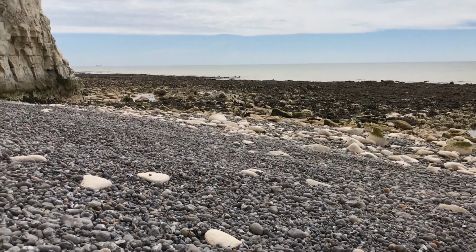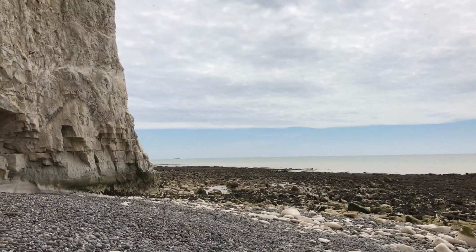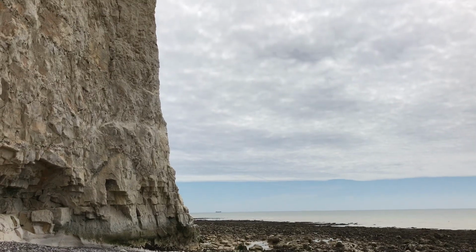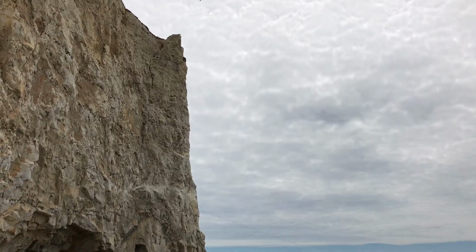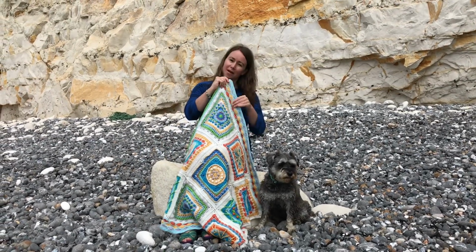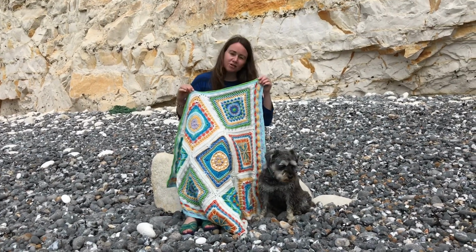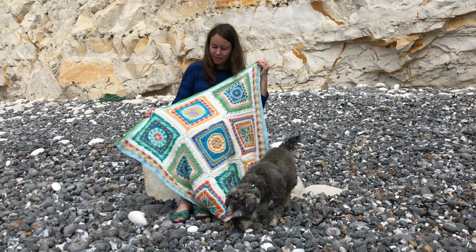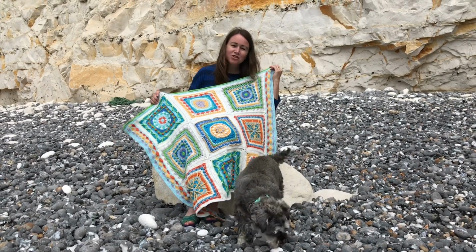So now I'm the other side of that headland, come round, and I'm on the next beach along, which is only ever accessible at low tide. So week 7, we're going to be doing our second side panel along all these squares, and then we're going to be doing the very start of our top and bottom panels. So the blanket's really coming together now, and I hope you're enjoying it.